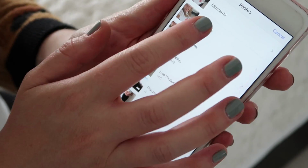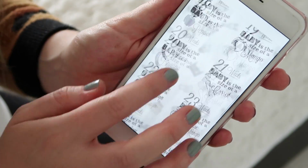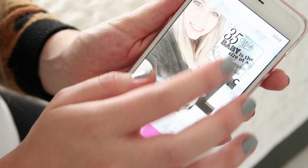The reason I originally downloaded the app and what I intend to use it for the most is for documenting the baby's milestones. All you need to do is upload your own photographs from your camera roll, and then you can add text and customize them as you like. It's really easy to do, and then you can just save them straight back onto your camera roll.